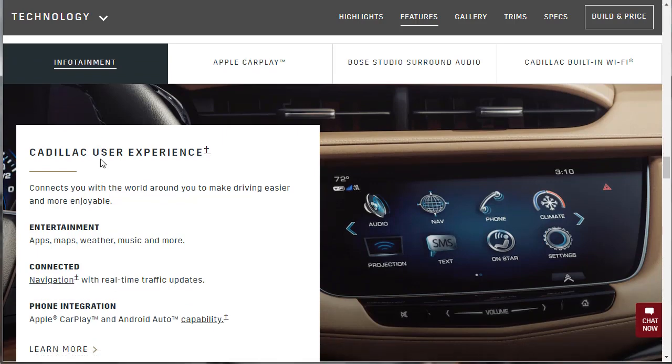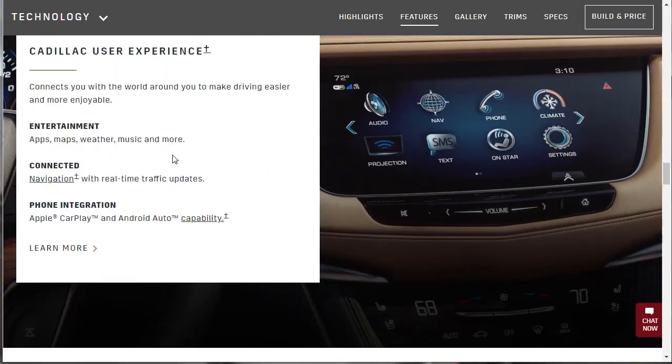Infotainment, the Q user experience, right? It's got entertainment. So you got apps, maps, weather, music. Then your connected stuff is navigation with real-time traffic updates. Then you got phone, Apple CarPlay, Android Auto compatibility. We're not going to learn more about that.